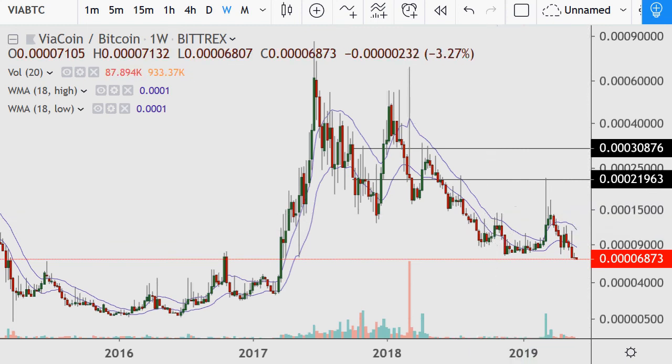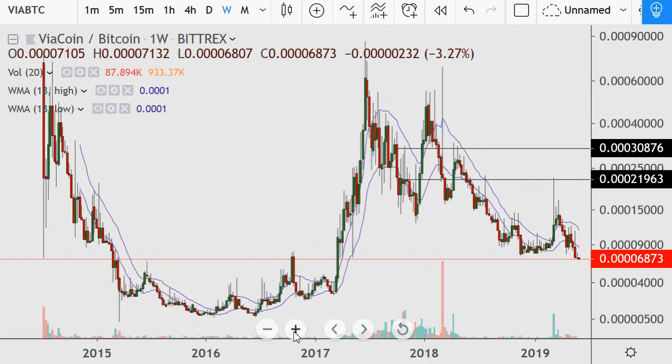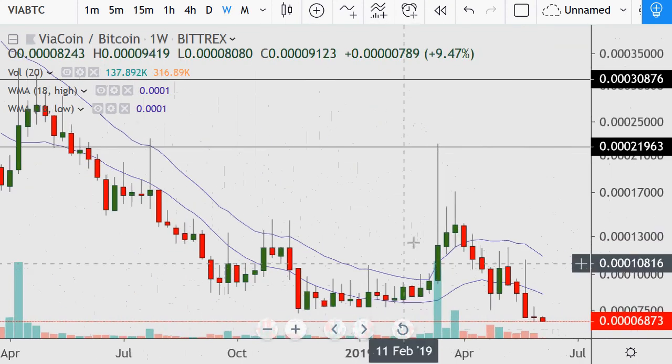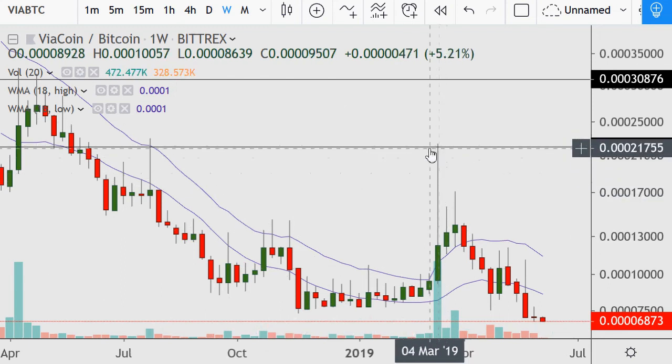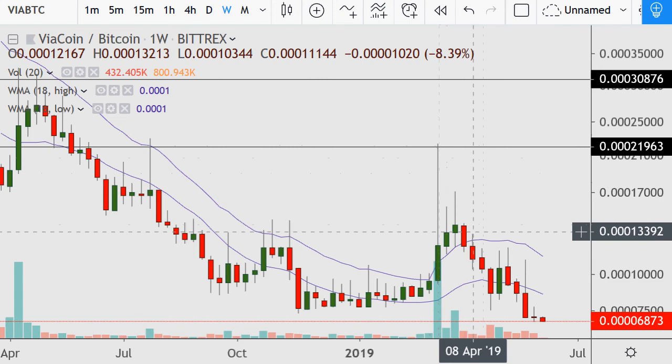This thing looks ready to break down on the weekly, and you're probably looking at the same thing I am. It's this rally in here, happening to come up to this magical line that I drew in for some probable Fibonacci reason.